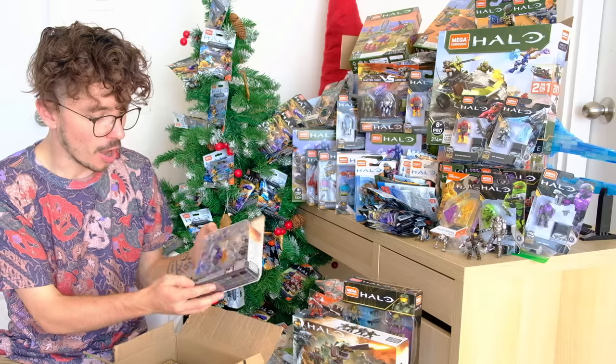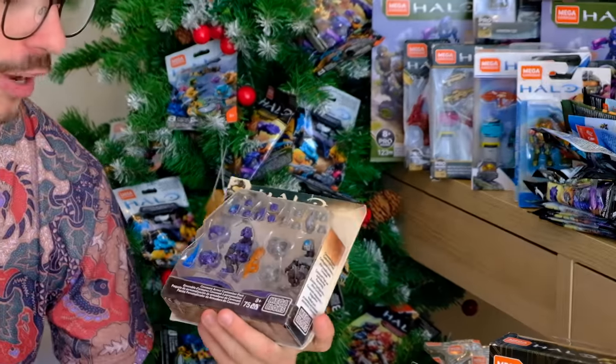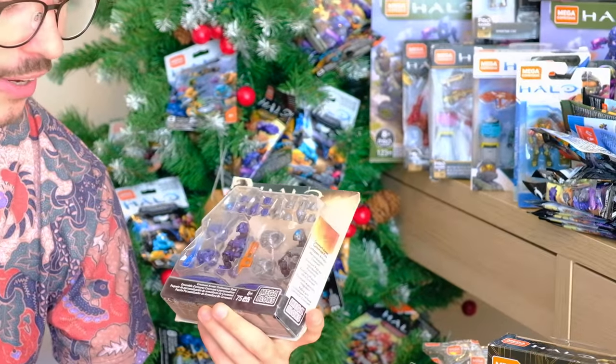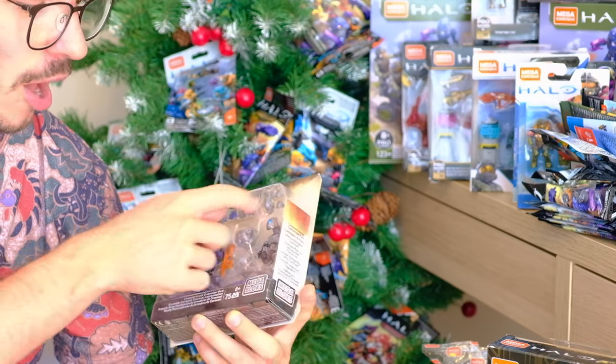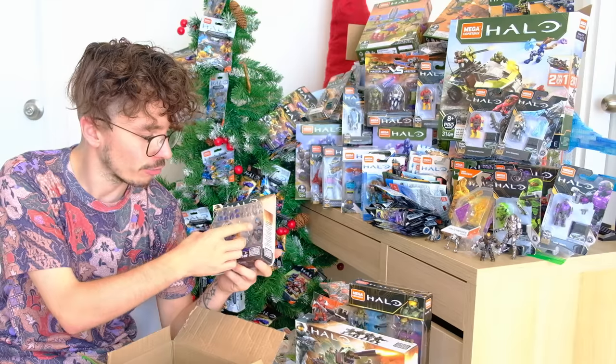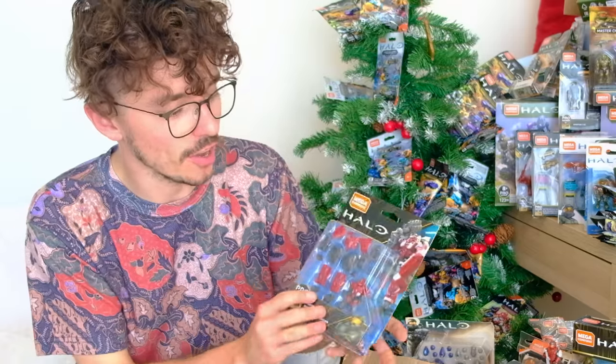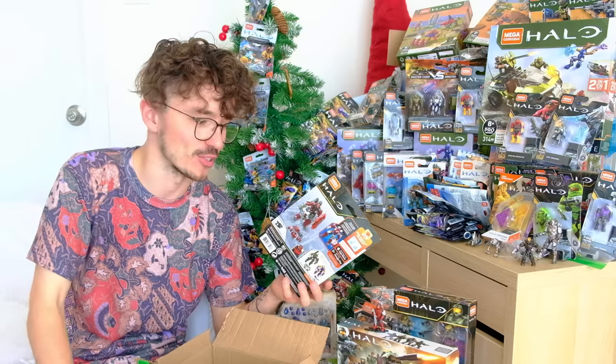The Covenant Armor Customizer Pack. Very nice. I've never seen this before. Before I got back into Mega Construx, I didn't know this one existed. And it's got so many cool armors from Halo 4. It's basically just the Miner, the Zealots, and the Flight Elite all in different colors, and you get some awesome weapons. The Breacher Exosuit. Banished is basically the future of Halo, so it's awesome to get this Exosuit. It looks like it comes with a really cool translucent shield. World Trader, you have just gone above and beyond today.